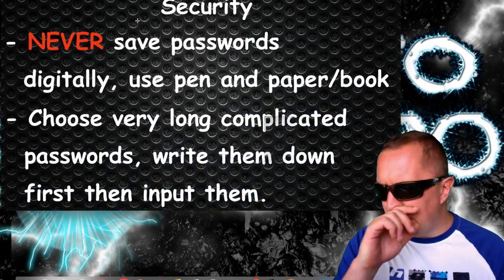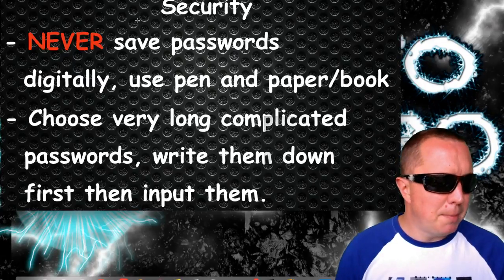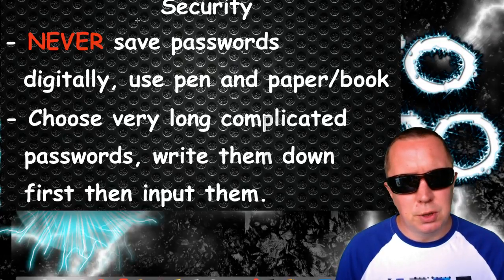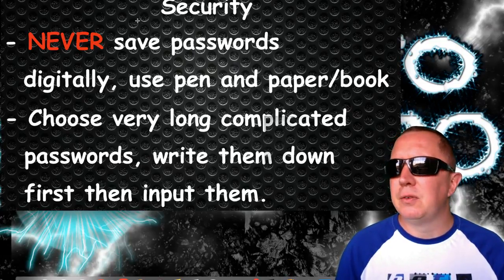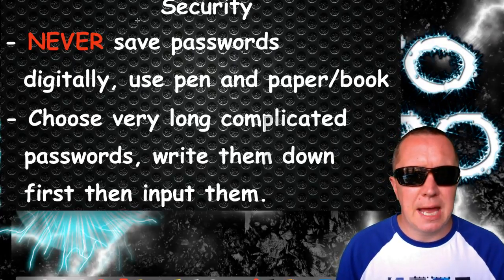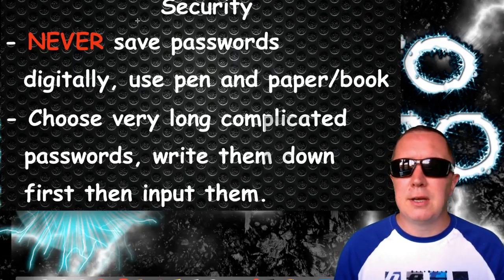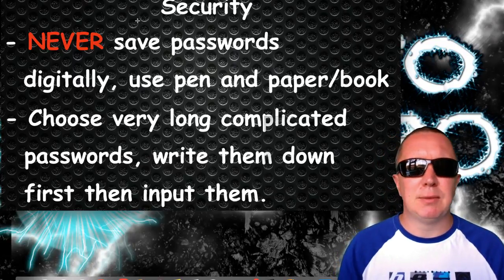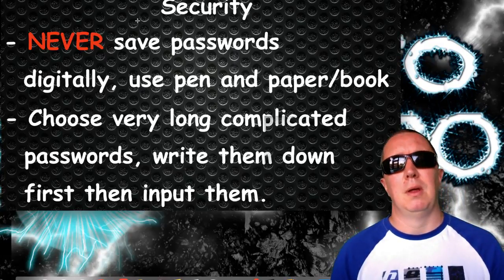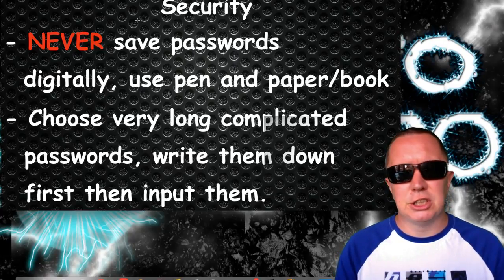As we said in lesson 3, security is number 1. Why is security number 1? Because Bitcoin and cryptocurrency are not insured. If you get hacked, if you leave your password lying around on your computer and a hacker gets into your account and takes your Bitcoin or takes your cryptocurrency, it is gone. You cannot contact Binance and complain and say someone's broken into my account. They're not going to do anything. They're not going to help you. Your money is gone.